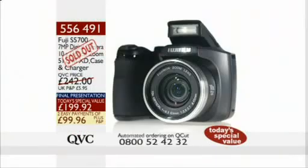But we're starting off with the final look of today's special value. And technically, we shouldn't really be looking at this at all because it's sold out. Sorry about that. But the good news is that we have managed to secure some extra cameras, and we will be able to send them out to you on the week commencing the 25th of April. But we don't have a large amount of stock available now.